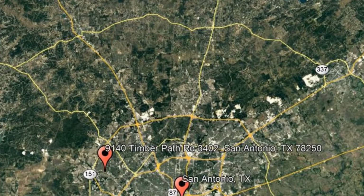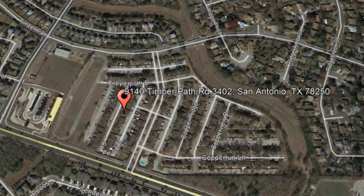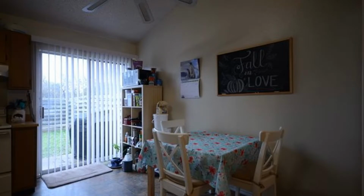9140 Timber Path Road, 3402, San Antonio, Texas. This stunning two-bedroom, two-bathroom townhome in a gated community could just be it. The sun-filled living room is neatly carpeted and comes with a ceiling fan for year-round comfort. Next to the living room is the dining area with sliding doors that open up to the beautiful backyard.